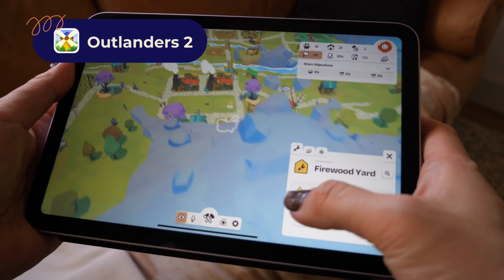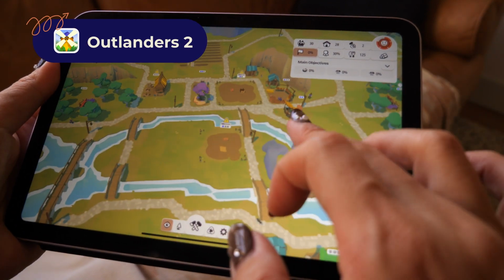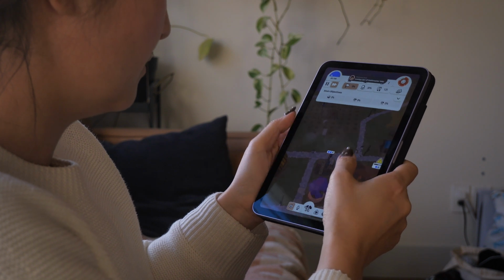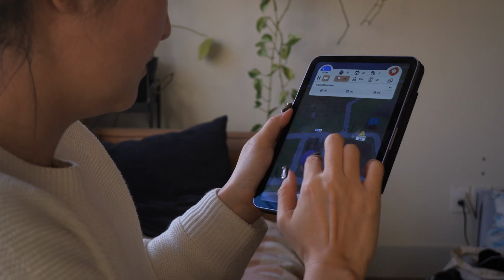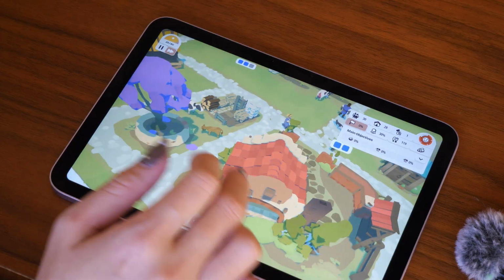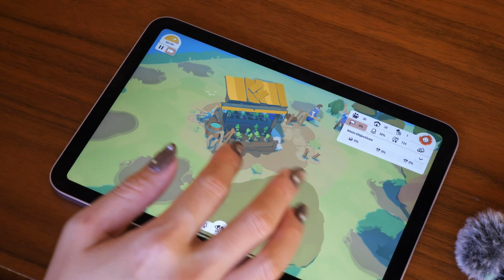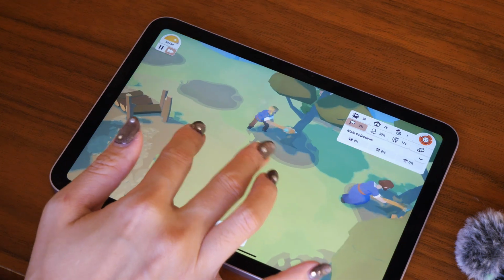The game I've been super into lately is called Outlanders 2, and it's a game on Apple Arcade. It's a city builder game, and there are different levels. You have an objective per stage, and you have to meet them before the time is up. The graphics are really cute, and the sound design is also kind of therapeutic. You can see the little villagers working, and it's a great game to play to relax.